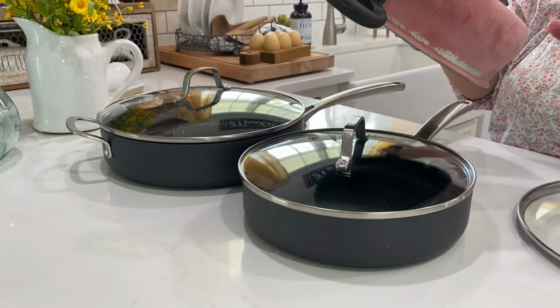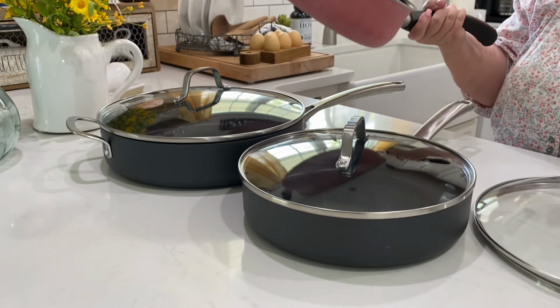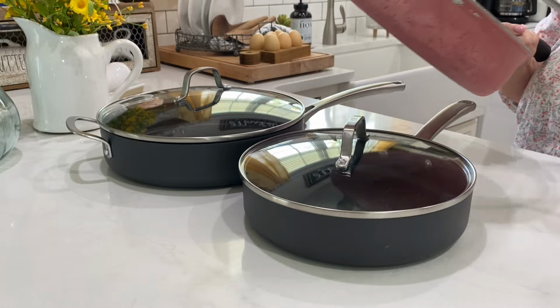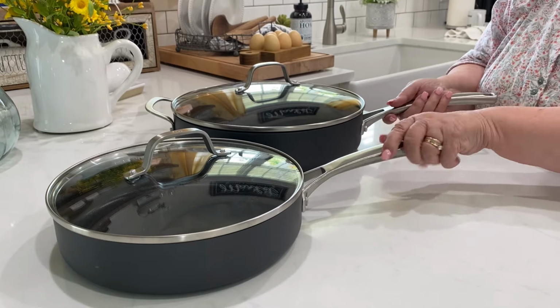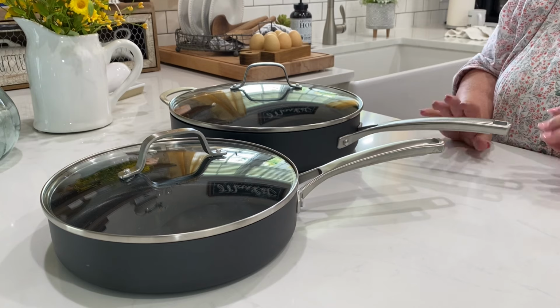I think I was supposed to hand wash these, but this is a pretty nice lid, though these could not go in the oven. Let me know in the comments if you have used these and if you're happy with them. So I hope they're going to be worth it.